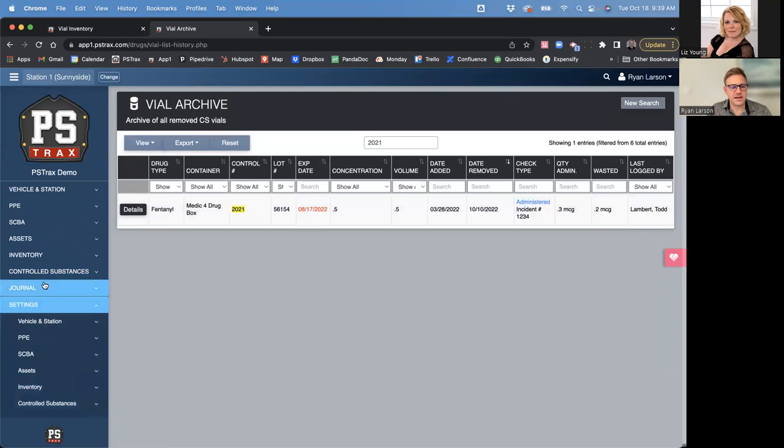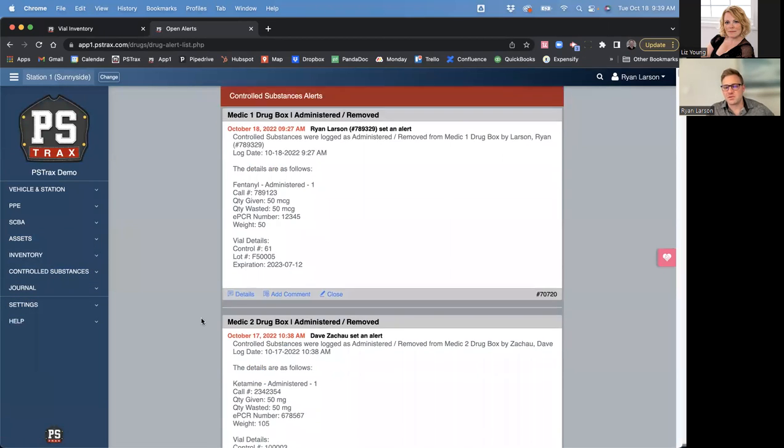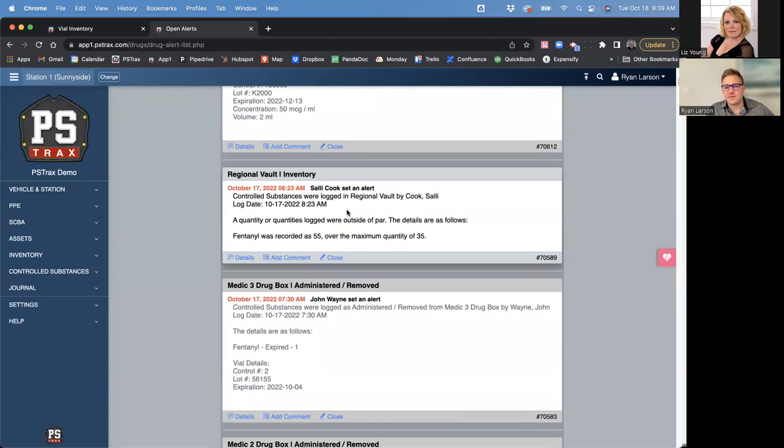And I think the last thing just to touch on here, the alerts, I showed those a little bit on the home dashboard, but there's also an open alerts page that will show you those. Again, you can turn on alerts if you want to see every administered vial. You can be notified of that. If a vial, or I'm sorry, a location falls below a par level, you can get notified of that too.